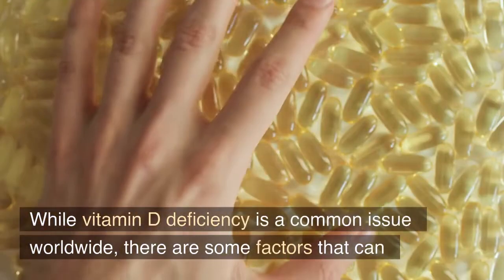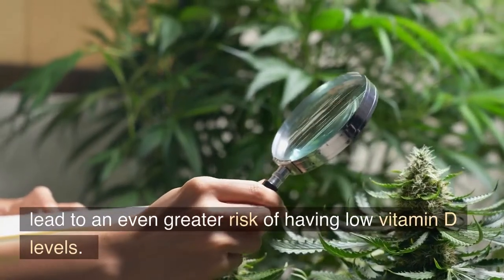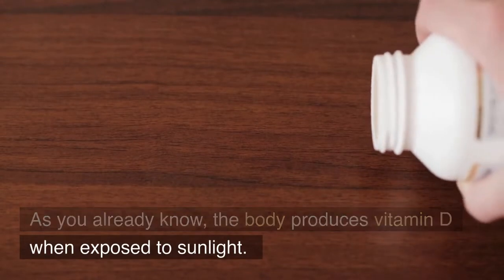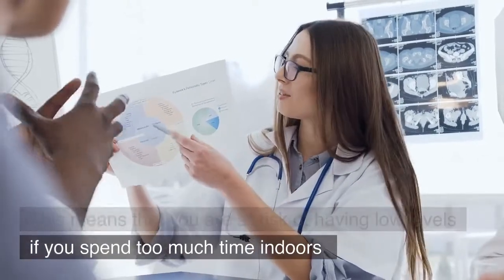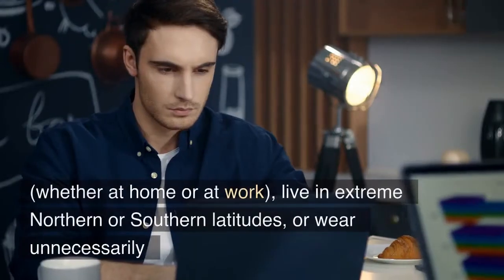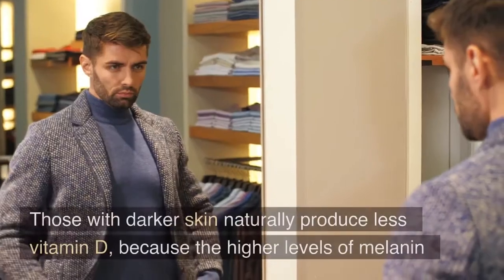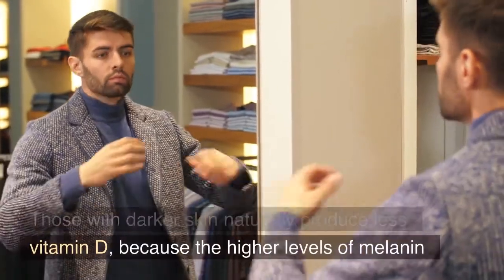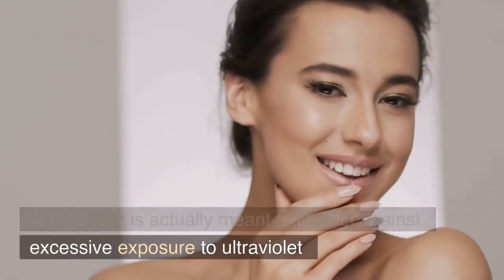While vitamin D deficiency is a common issue worldwide, there are some factors that can lead to an even greater risk of having low vitamin D levels. As you already know, the body produces vitamin D when exposed to sunlight. This means that you are at risk of having low levels if you spend too much time indoors, whether at home or at work, live in extreme northern or southern latitudes, or wear unnecessarily concealing clothing. Those with darker skin naturally produce less vitamin D, because the higher levels of melanin in their skin is actually meant to protect against excessive exposure to ultraviolet light.